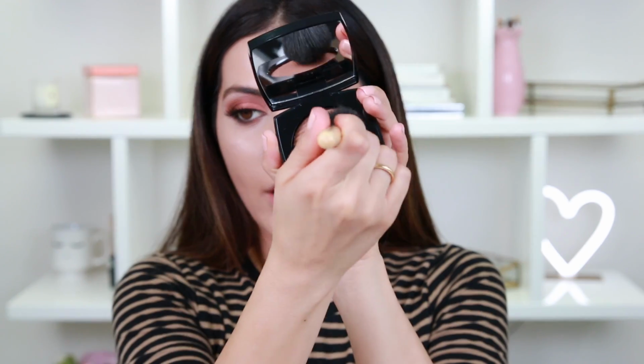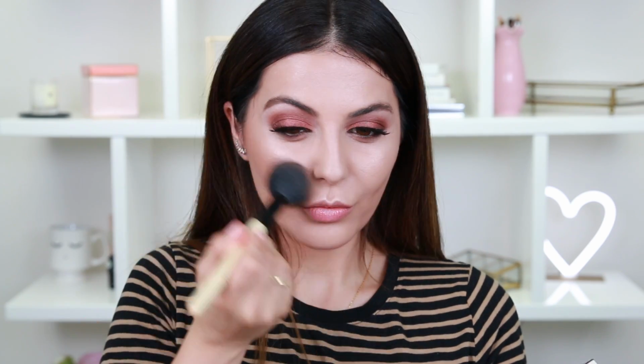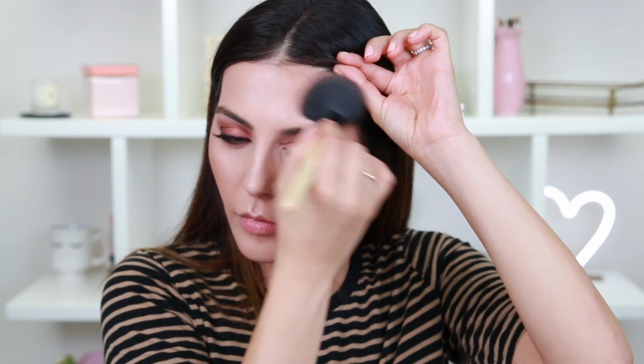I'm just gonna grab a little bit with my brush. I'm just gonna apply it all over. I'm applying this more like a bronzer, less like a contour, because that's what they're marketing it as.